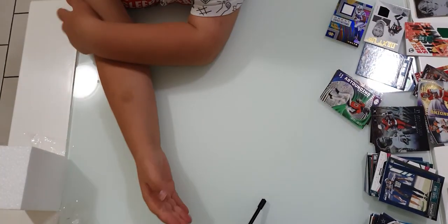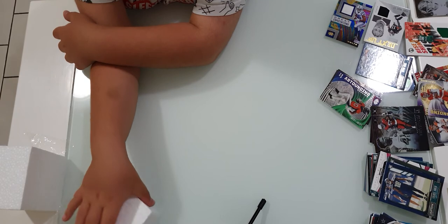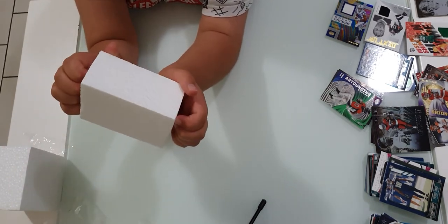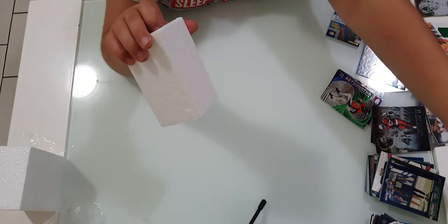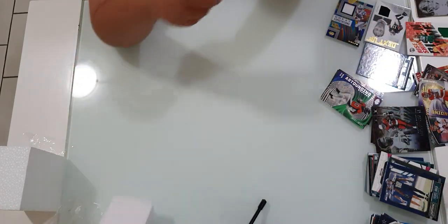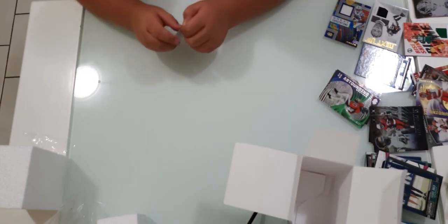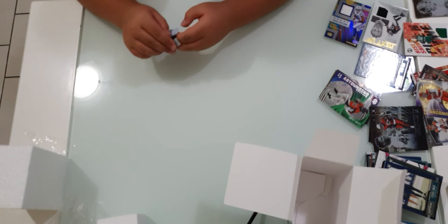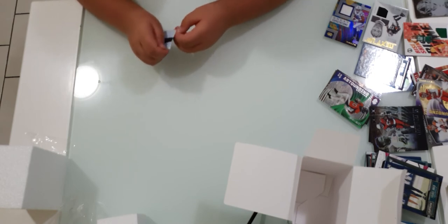How many boxes have we opened? All of them. This is the last box. I know. Like, how many boxes did we have? What's that, a gift? Oh, it's a security sticker. I don't like the designs of the contenders. What's a security sticker?